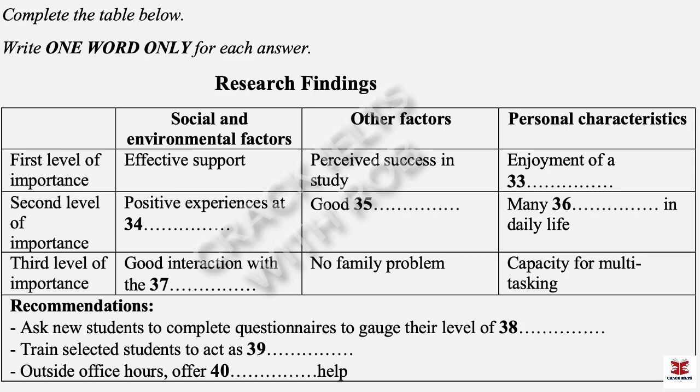The second section of my questionnaire looked at learner persistence under three main headings: social and environmental factors, other factors, and intrinsic or personal characteristics. I identified three levels of importance for each of these. At the first level, those points identified by participants as most important in learner persistence. For social factors, many respondents said how crucial it had been to have good support. Though there was no one specific source, it could be family or friends. As regards other factors, students are heartened not so much by high grades, but by what they regard as success in study. And for personal characteristics, many respondents reported that they took pleasure in challenge and that this was regarded as very significant.